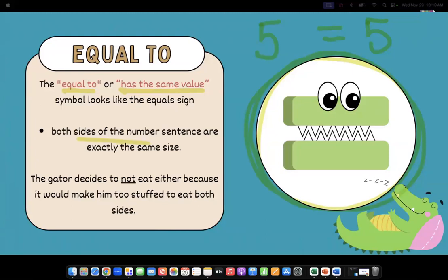Yep, 5 is equal to 5. Both sides of the number sentence are exactly the same size. So the alligator, he's going to take a nap because he's like, oh, if I eat both sides, it will just get too full and I'll get tired and sleepy. So he just lets it stay.